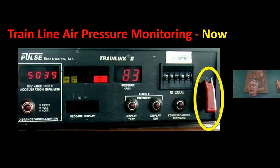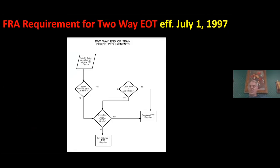So in 1997, FRA made a rule: all EOTs would have to be modified to be able to dump the air from the head end. And that was done. And there's the flow chart, if anybody cares. We won't take time to go through it now, but that was the FRA's flow chart. Basically, all trains running on the grades had to have a two-way EOT.